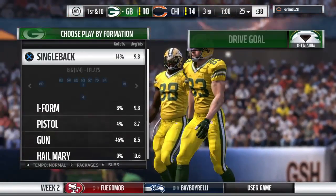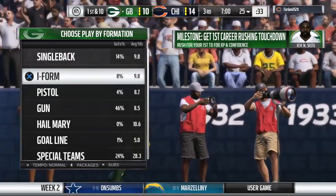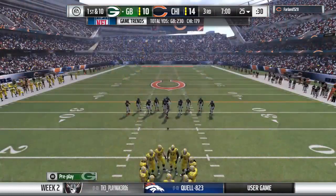And Green Bay getting ready to go as they take the field. It's a close game, but they're going to need to do a little bit better probably here in half 2, no? I would agree with that totally.